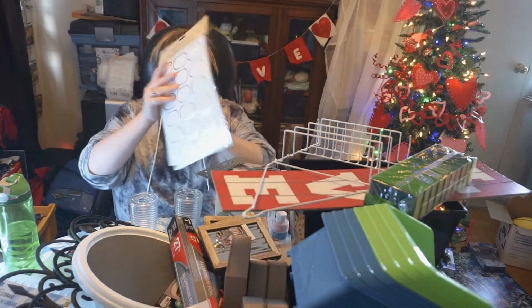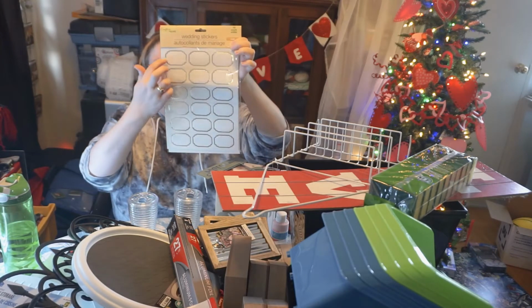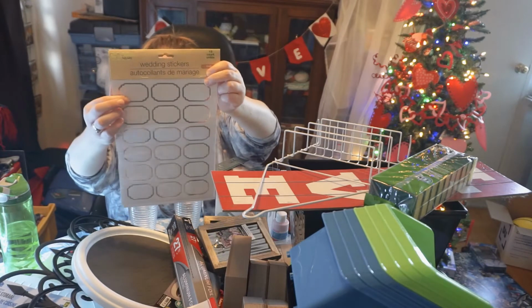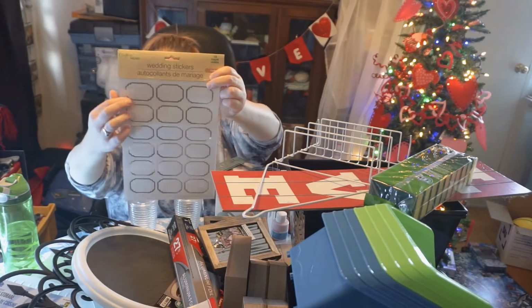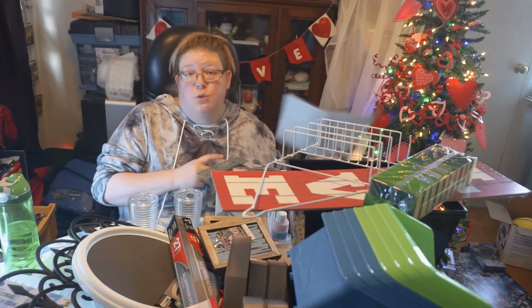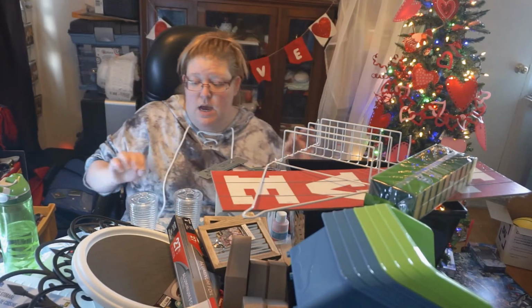And then I got these wedding stickers, but what I wanted to do is handwrite within the labels. Whatever bin I'm using in the kitchen, I'm gonna write with a Sharpie what's in that bin. If you write it, then hopefully people will adhere to your guidelines.